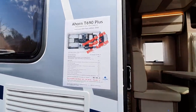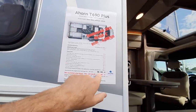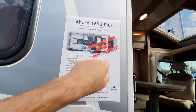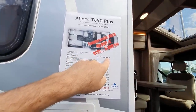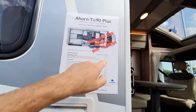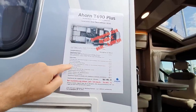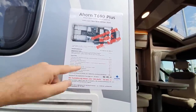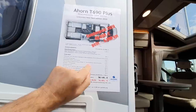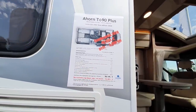It's the 2020 model. This is used as a rental model, so it's now available at that price, £58,149. So I'm going to actually take you through. The starting price, £42,900, but you've got a Renault packet, then you've got the design packet, the electrical bed, new face edition. So you've got special paintwork, alu hubs, a window in the roof, and fog lamps, so that's all included.